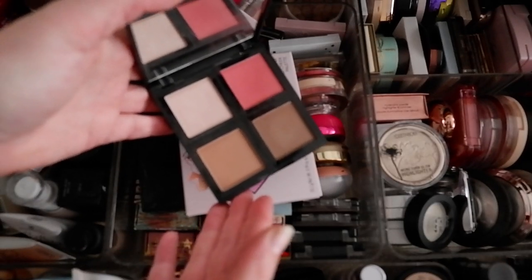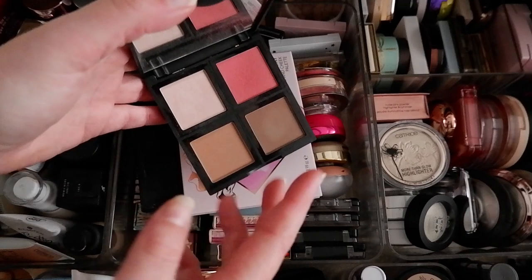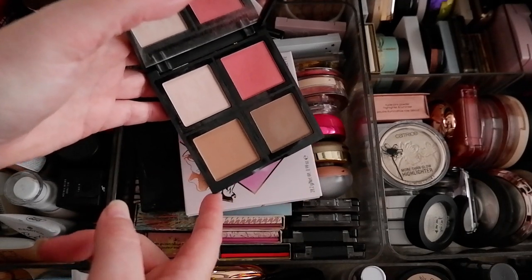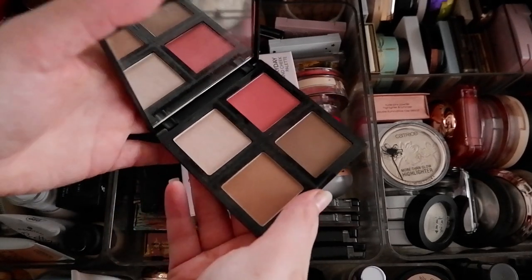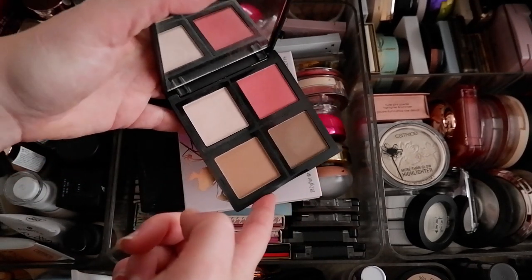I don't know what these shades are called. I just know that if you can still get these square face palettes from e.l.f., you can very easily pop them out, and then you can put them together in whichever way you see fit.